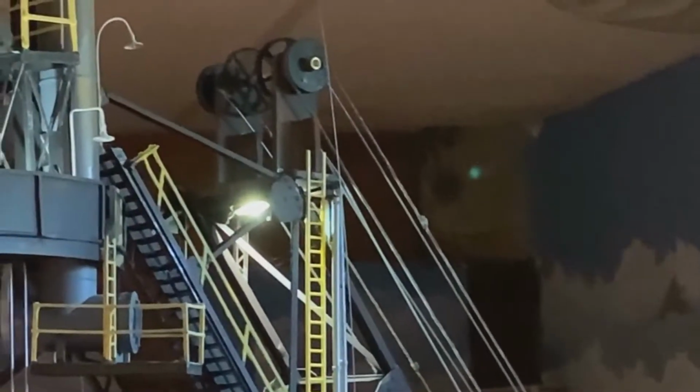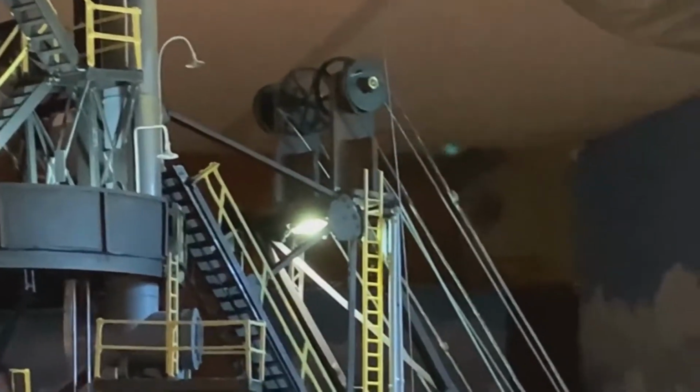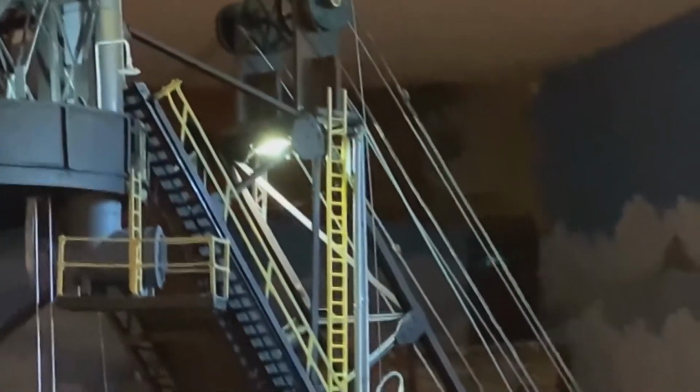I've also animated the cables for the skip hoist. As you can see, that's running. It's animated on this tangential diagonal, and also on the vertical diagonal.